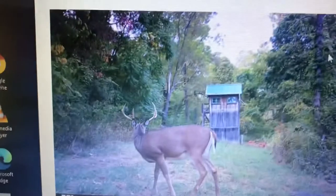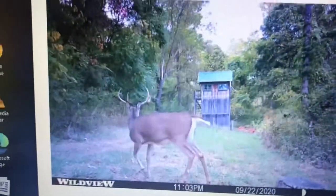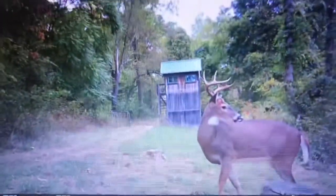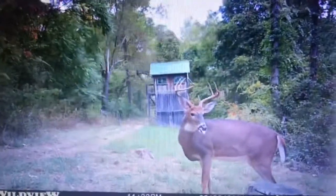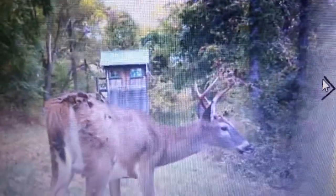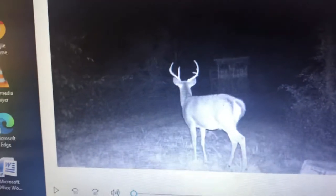Now, I'm gonna try to do this real quickly. There was another picture of him. This is a different 8 point I have on video, or camera, I'm sorry. He's a decent 8. We're just gonna scroll through. I don't know why that one's on there. I have about 6 different buck on camera that I've been watching. This is a different one. This one's a 5 point. He's got 3 on one side and he's got 2 on the other. That's him right there also. That's that 8 point. Now this is that 6 point again.